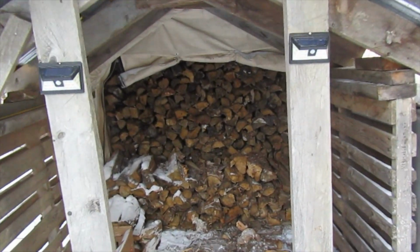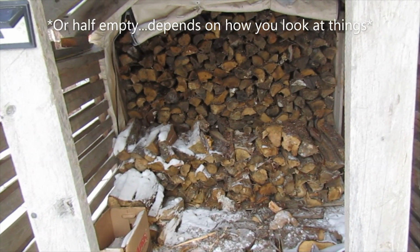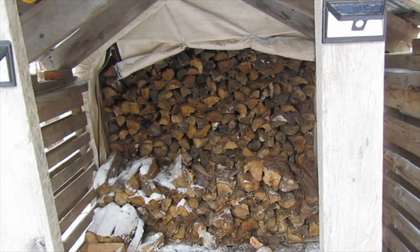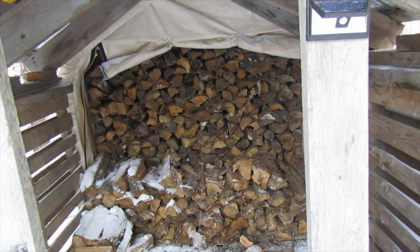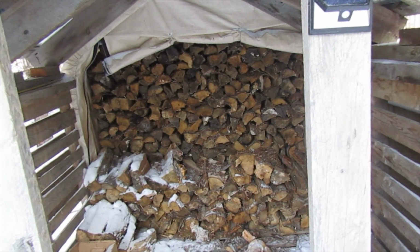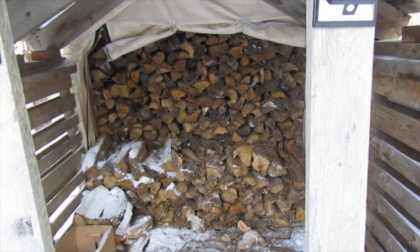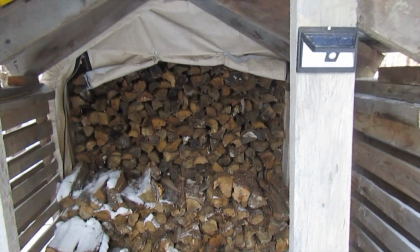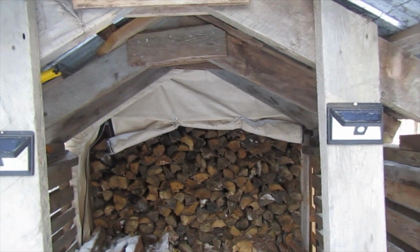Shed here is pretty much half full at this point. So that's fine because where are we now? Mid to late February. So we've got March and April, and then I'll probably still burn wood, honestly, right till almost July, just not every day, all day, maybe evenings until we get warm enough weather to not worry about it. But yeah, probably just nighttime fires occasionally once we get into May and June.